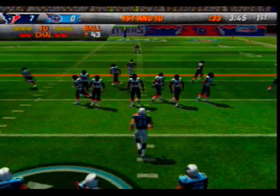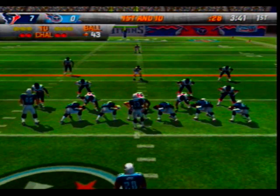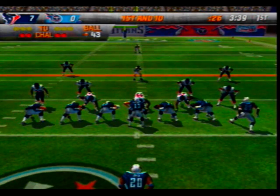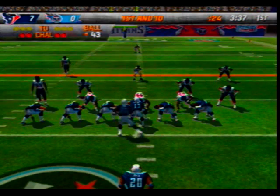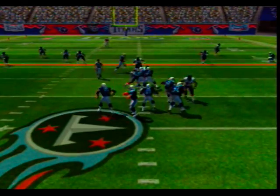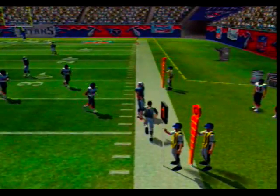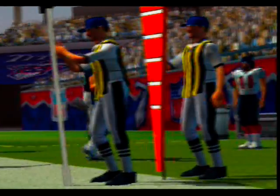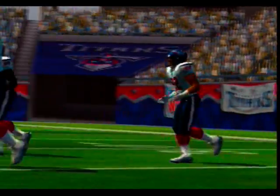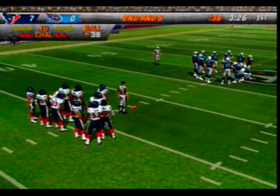First and 10. Ball on the 43-yard line. Cameron sends a man in motion. Dropping back and pass on first down. With the throw, and he ducks out of bounds at the 38. You hear coaches talk about presence of mind and knowing where you are in the field, and this is where you see that talk come into play.